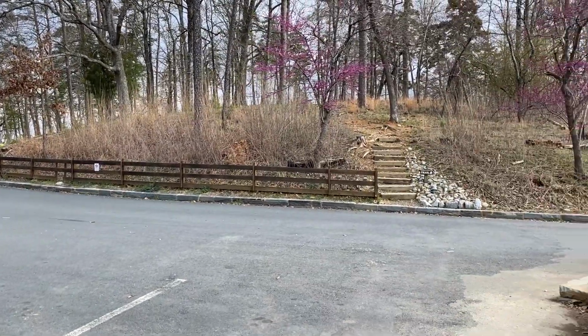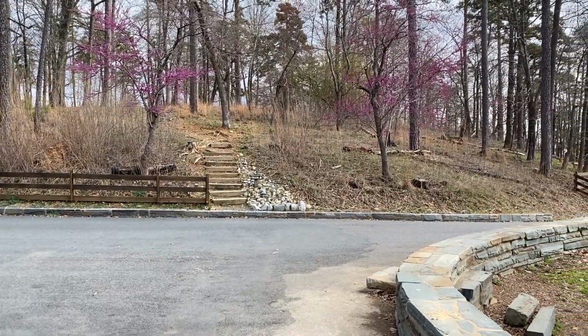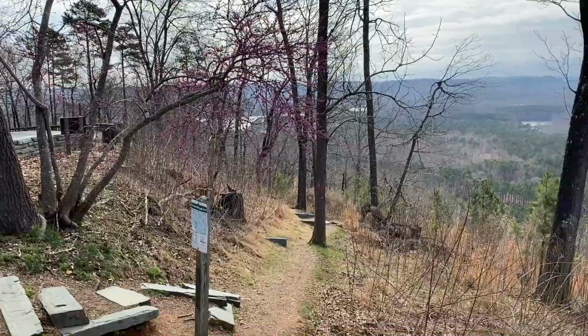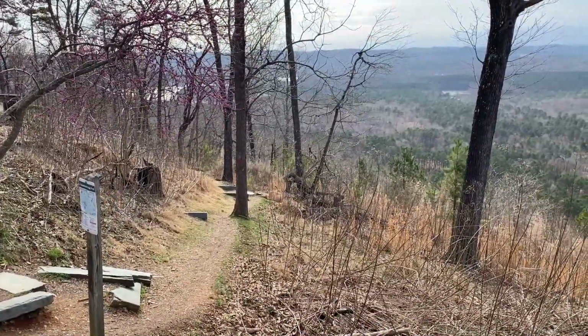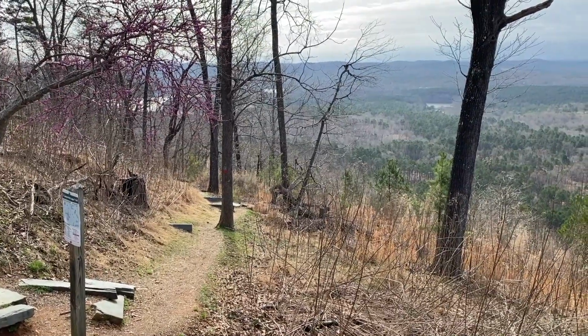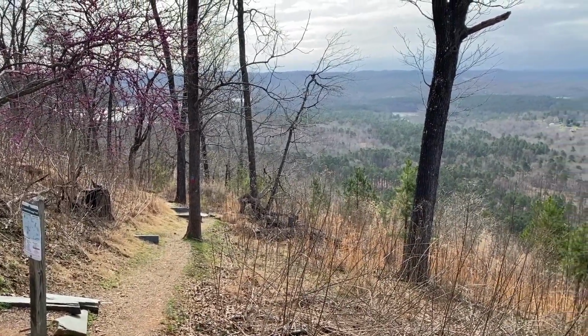Today we're going to take this little mountain loop trail. We're going to loop around this trail. Then we're going to come back and we're going to hike down the Morrow Mountain Trail to, I think it's called the Sugarloaf Trail. And check those trails out and end up back here.